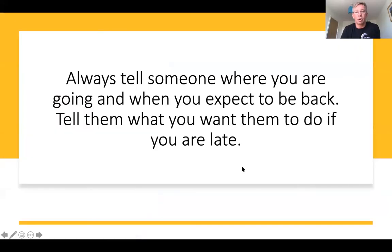Okay, so we've got all the equipment ready to go. The last thing we need to do is tell somebody where we're going, when we're going to be back, and what to do if we're late. So I'm heading down to the beach. I'm going to let somebody know that I'm going to Portreath Beach, that I'm intending to go swimming if the conditions are suitable, and I expect to be back by 12 o'clock.